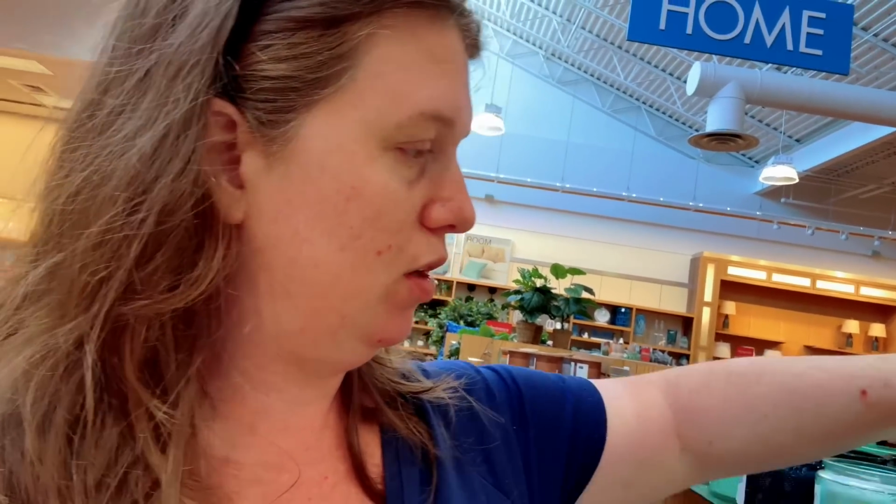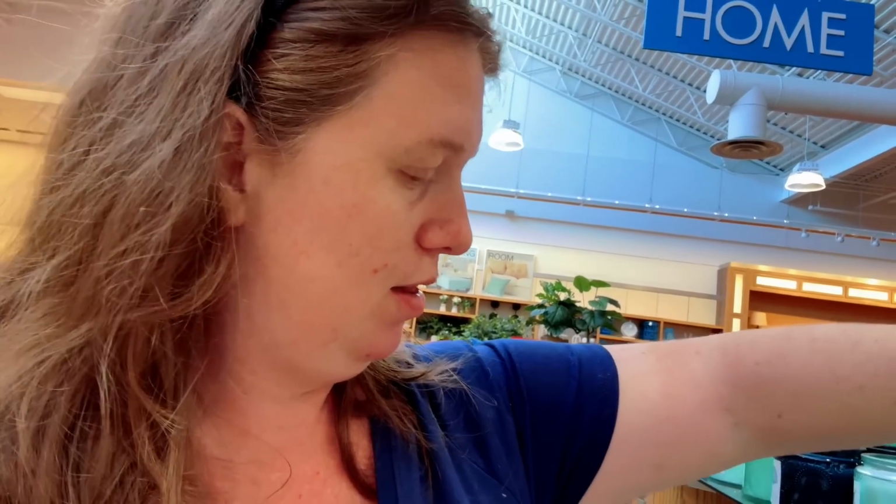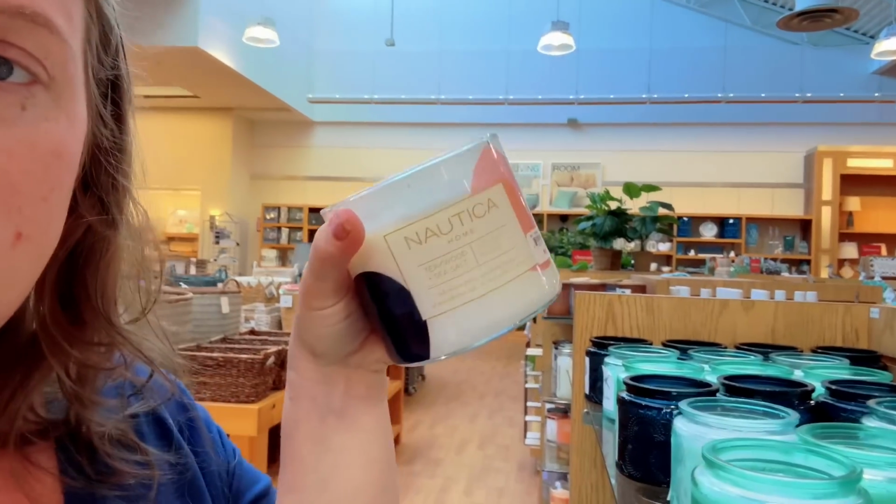I don't know. Oh, I can't get this cover off one-handed. Hold on. All right, better. I wanted to smell this one. Teak wood and sea salt. Oh, it's pretty, but it's very subtle. I like fragrances that I feel like are gonna fill the entire house.